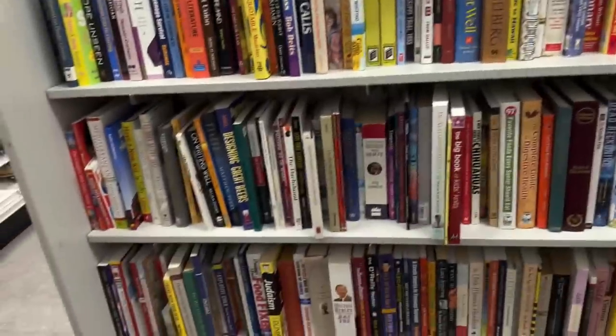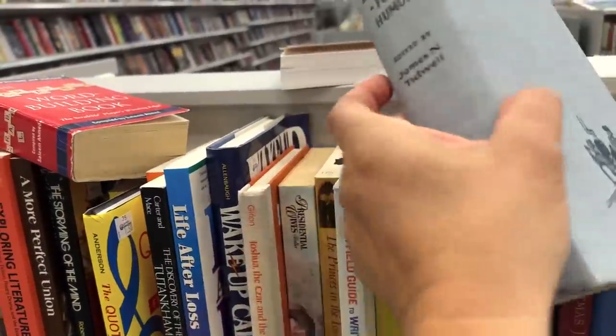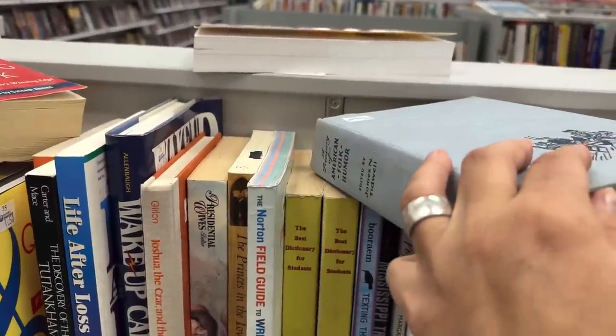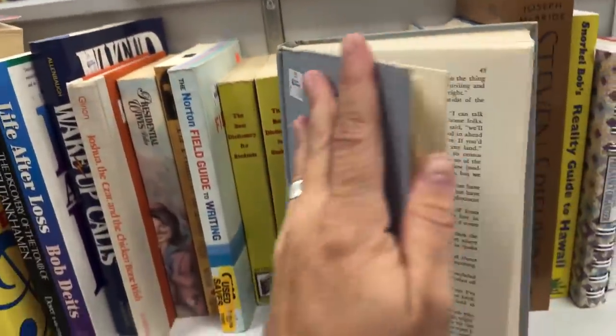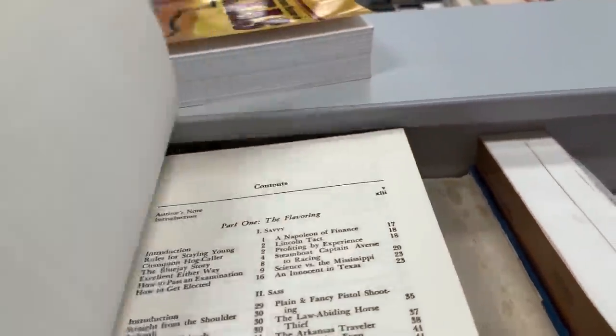So I'm looking for more older books. I'm not seeing a ton. This one's sitting on top for $1, A Treasury of American Folk Humor. Sorry. Ooh, it's too early. I'm not holding things together. Let's see. It looks like somebody tried to sell it in a bookstore. How old is it?